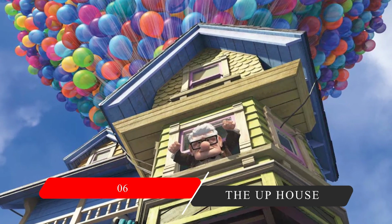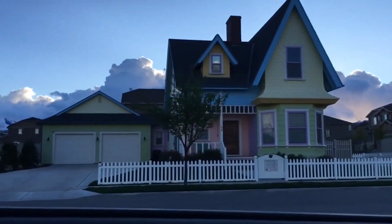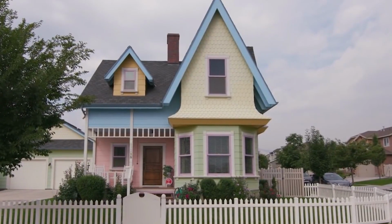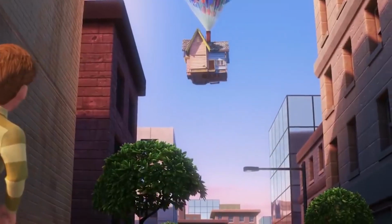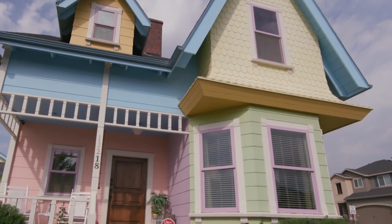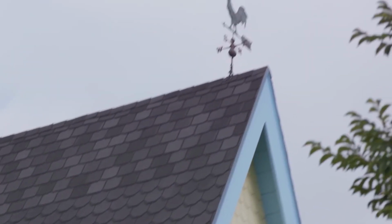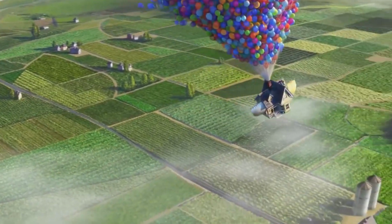Number 6. The Up House. A team from National Geographic's How Hard Could It Be series entirely disregarded the idea of common sense that would probably deter a person from an impossible idea. They decided to turn the house from the Pixar movie Up into reality. They tied 300 8-foot diameter balloons to a 16-foot by 16-foot lightweight house and managed to steer its direction with people inside for a flight.